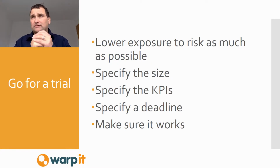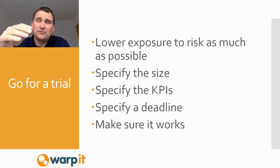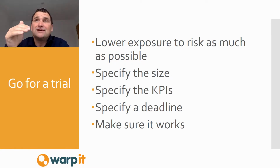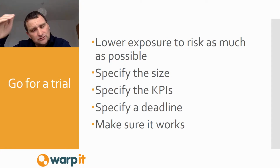Now, one thing to know about the trial is, yes, in 12 months' time, you're going to have to review it to see how it's gone. But if you haven't hit the KPIs, it's not the end of the world, because once you've started on something, people are much less likely to stop it once it's going. So if you miss your KPIs by 30%, it's like, look, we missed the KPIs by 30%, but this is what we're going to do to make sure we hit them next year. So much easier to keep it going. So go for that trial.